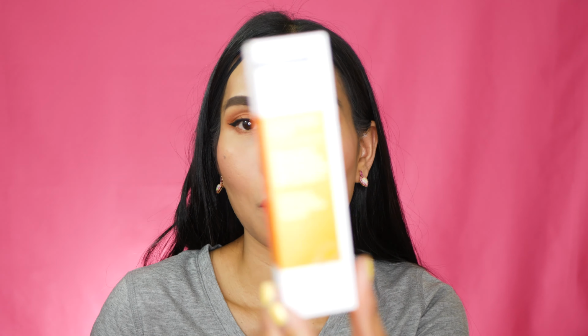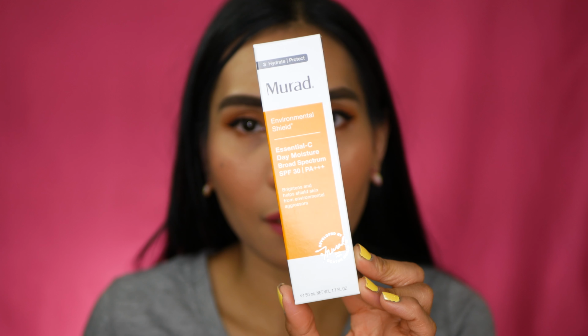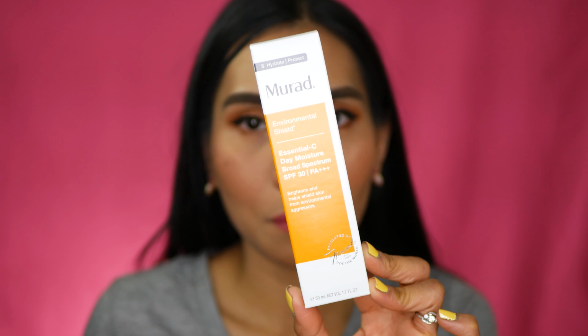Okay, so the last item that I got for this box is the Burad Environmental Shield Essential C Day Moisture Broad Spectrum SPF 30. It brightens and helps shield the skin from environmental aggressors. So this is the moisturizer. This is what it looks like, guys.